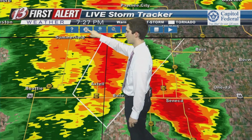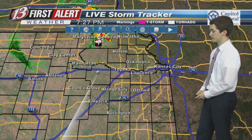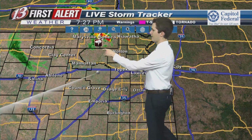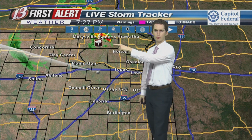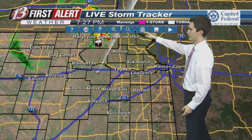So let's get you back to the area-wide view. Do need to watch that storm developing over Seneca because it is a little bit stronger. That's the icon there. That was that funnel cloud report at 6:49. That's it in terms of the thunderstorm activity that we're seeing right now.